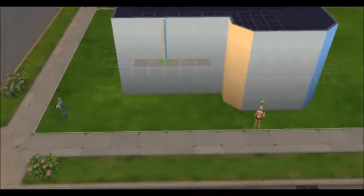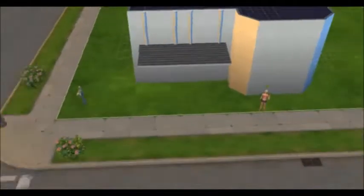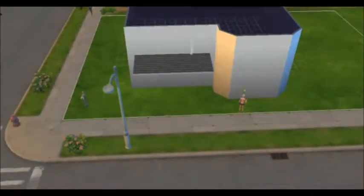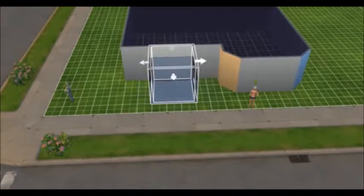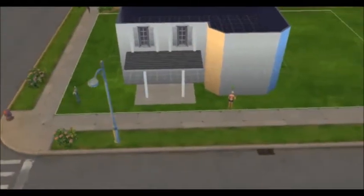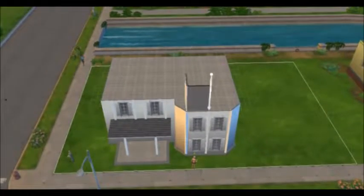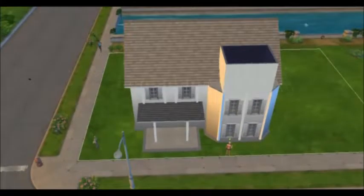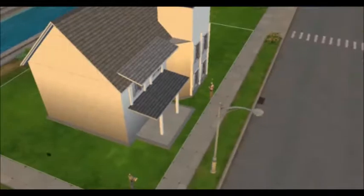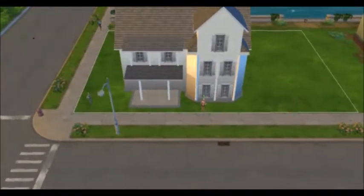So anyway, this is called Susan's Traditional. Wow, I can't remember titles today. And no, I'm not naming it after anyone actually named Susan. I just came up with it, just like the last build that I put up was called Ella's Place. So I thought, okay, we'll just go with names. I might have a couple more coming out that I'll use names for, but I'm not naming them after anyone. I just like how it sounds.